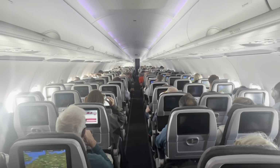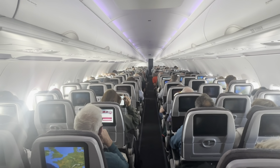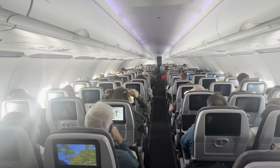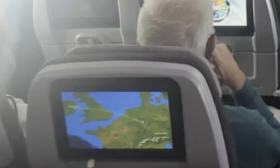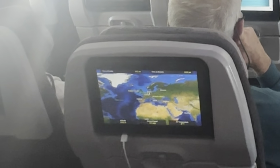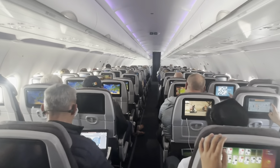Here I am at the back of the cabin in economy class with a 3-3 seat configuration. And as you guys can tell, there is a clear difference with the in-flight entertainment screens in terms of size, without the remote as well. So yeah, all right, it's time for me to head back up to my seat now.